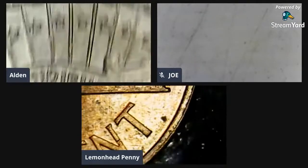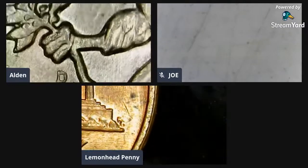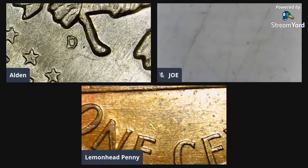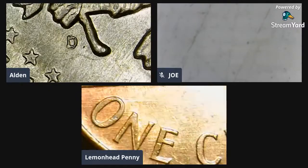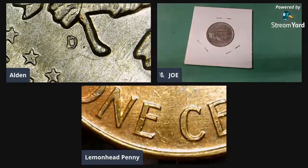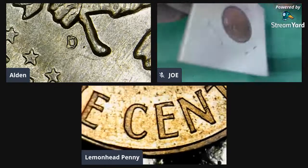I have to zoom in for the FG. That's the only thing, my eyes get bad. Or it could be a different die. How do you like that D over D? Beautiful. I love that one. That's on a Kennedy half, '64.